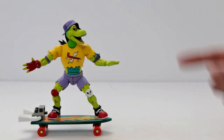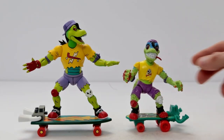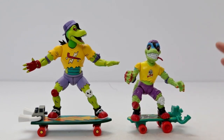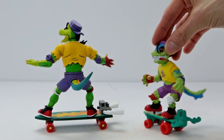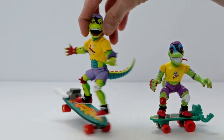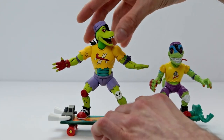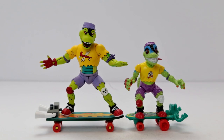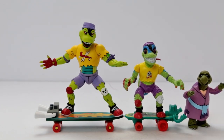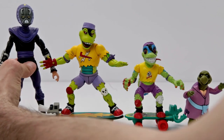Now, of course, we're gonna compare Mondo Gecko with Mondo Gecko from Playmates. These two look amazing together. I'm a big fan of how similar they actually look to one another. A part of me does actually miss the tongue sticking out of Mondo's face. I wish this Mondo came with a random tongue as well. And why not toss in Kerma here as well? And why not just toss in that Ultimate Foot Soldier over there?